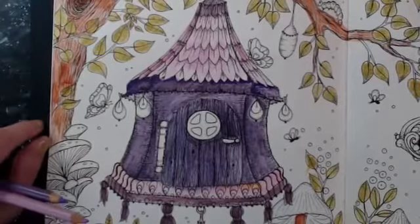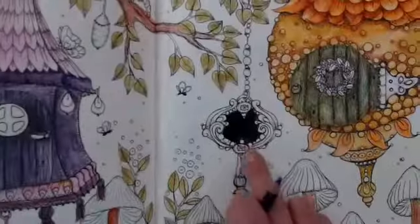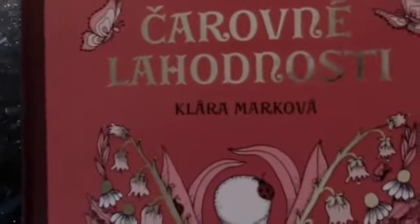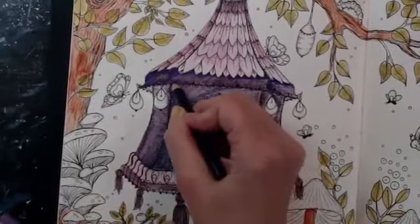Yes, it's called Magical Delight, and it's from Czech Republic. And I don't want to close it because I'm not sure if that's dry yet, but this is what the cover looks like. And it's Klara Markova. Thanks, Vicki.